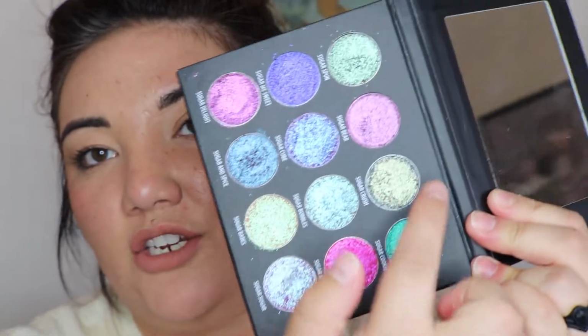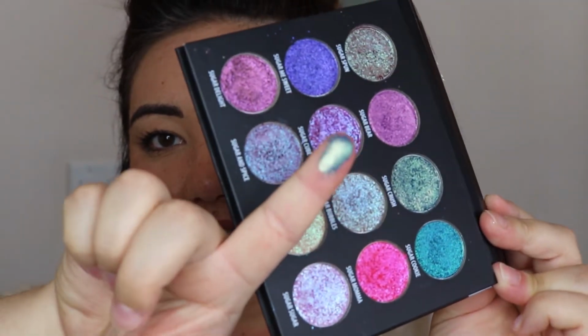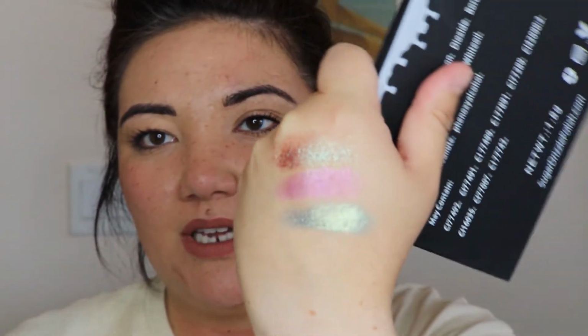The next one is called Sugar Crush. This one is just this beautiful teal moment, kind of like a teal to gold type of shift, because we're gonna swatch all of them, obviously. Super metallic. To me, $39 for all of these types of shades is really great. The texture kind of reminds me of Juvia's Place. If you've ever tried Juvia's Place duochromes, they're really buttery, more smooth. Like I said, these do kind of flake up even though they are so smooth.